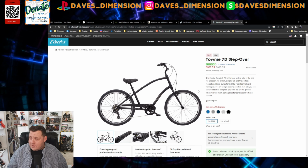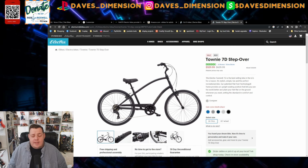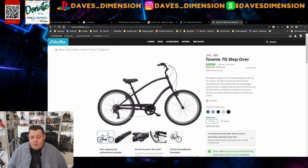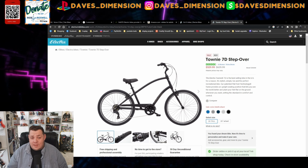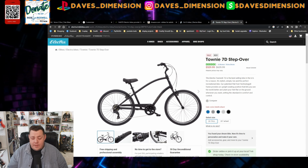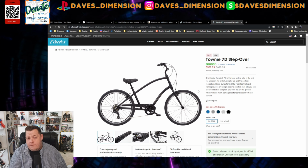The bike I started with, Townie 7D Stepover. Now, I did have to spend about $400 total for a stronger rear wheel, cassette, and reinforced rims, not just regular reinforced, but the equivalent to a triple reinforced rim for the front and rear. So it was about $900 and change, almost $1,000 for that bike. But at the time, I was 495 pounds.